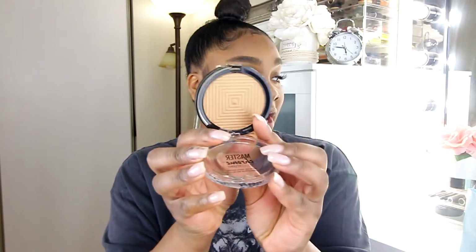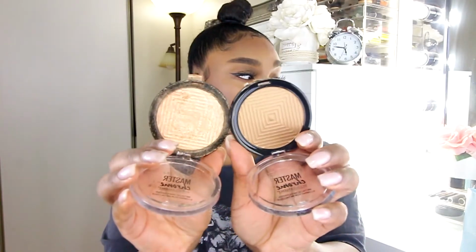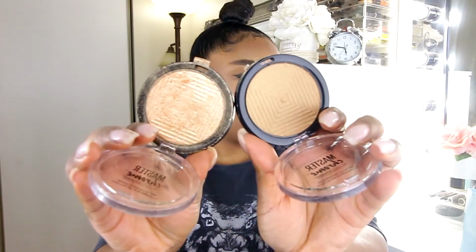Another purchase that I'm super excited about is the Maybelline Master Chrome highlighter in their newest shade, Molten Topaz. So that's what it looks like right there. And I also have Molten Gold to compare the two. They do look a little similar. Molten Topaz is a little bit deeper in color. It has a lot more color. It's a lot more golden, whereas Molten Gold is more of a brighter, shimmery gold.